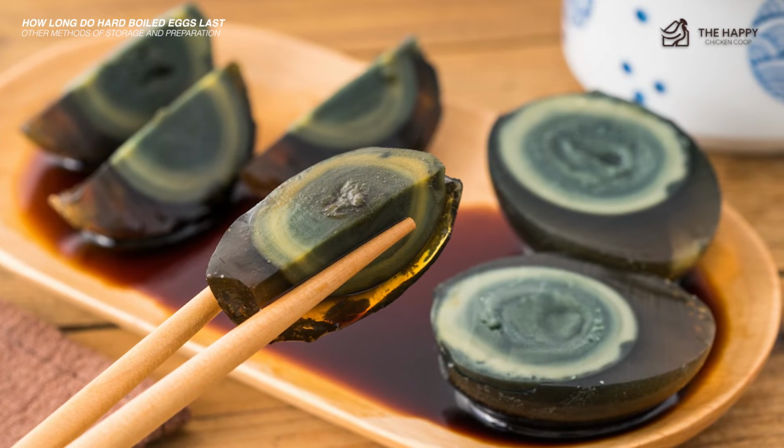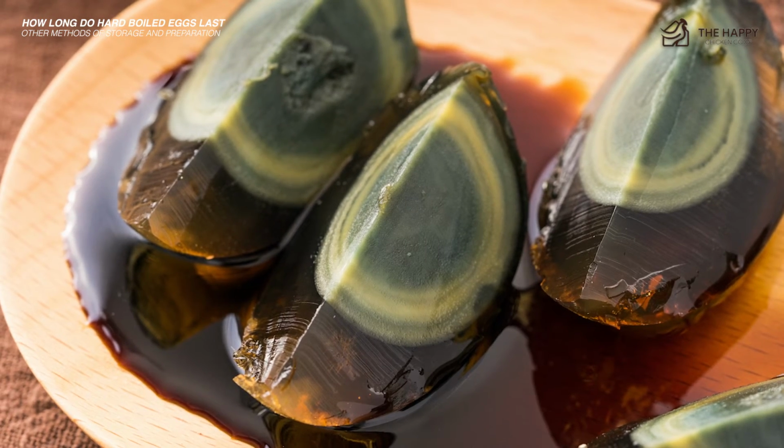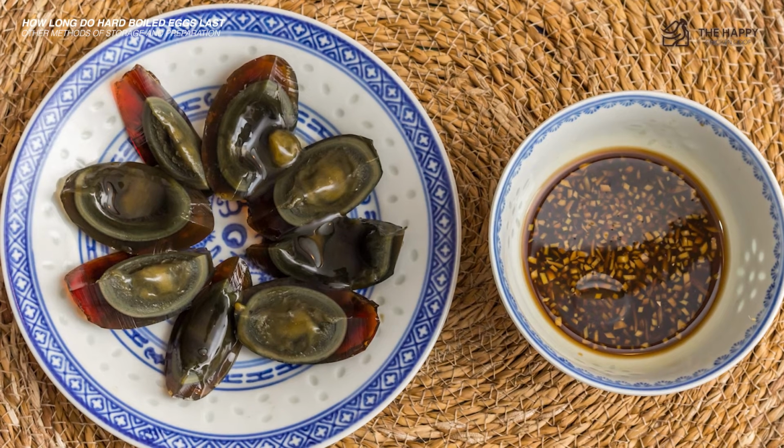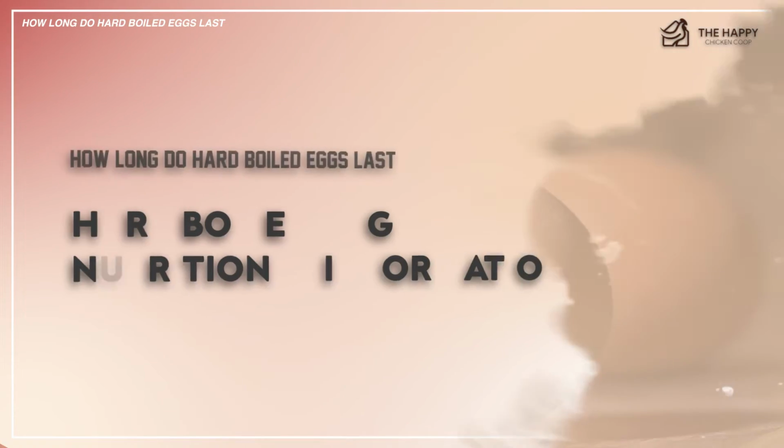Once removed from the mixture, the aging process begins. The eggs are wrapped in airtight plastic for 15 weeks or more. They are now ready for consumption. The yolk has now turned to a gray-green creamy consistency, and the white is now a dark brown salty jelly. The whole thing smells quite strongly of ammonia. Enjoy. Now let's talk about the hard-boiled egg nutritional information.